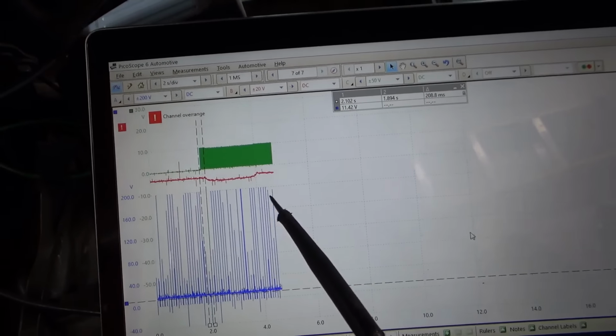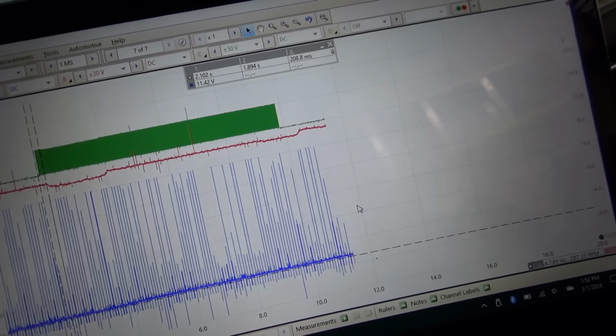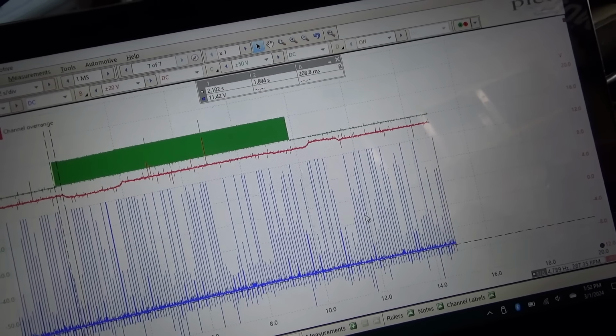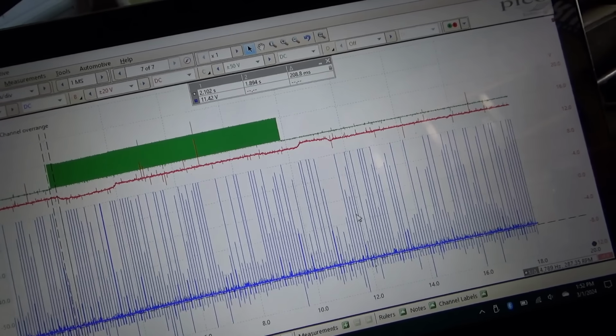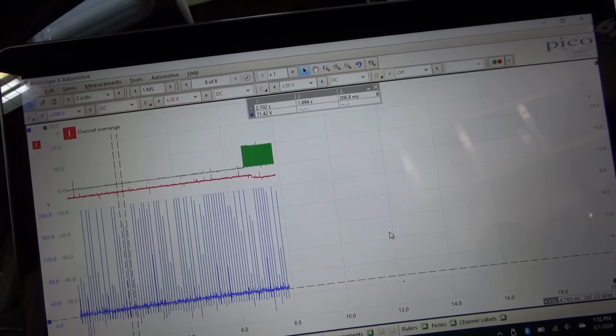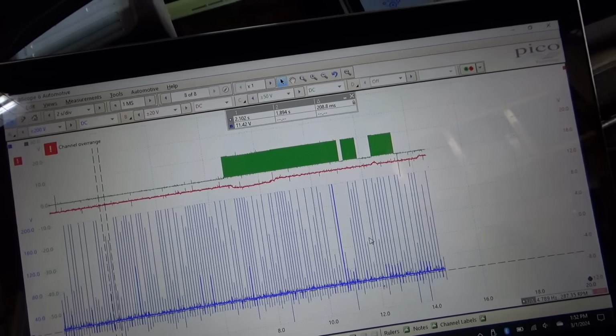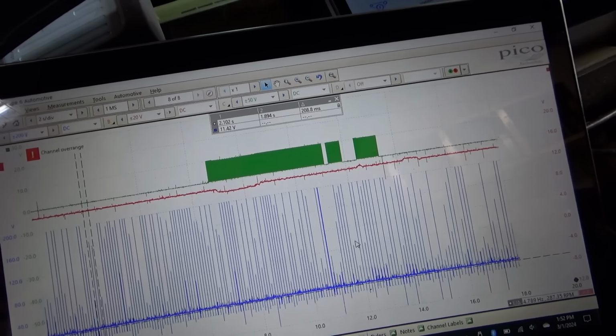Remove the ground. It drops and then comes back. And again. Alternator does not drop out. Huh. 14.4 in the scanner. Not what I expected. So we're still changing these spark plugs out, then we're taking another test drive, and we'll see if the charging system is still faulty.